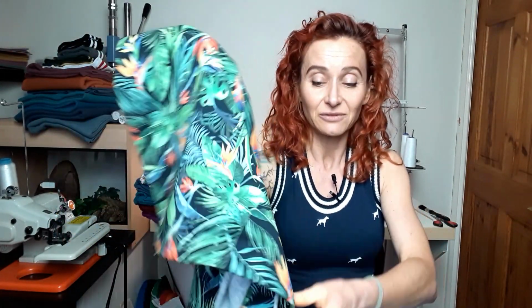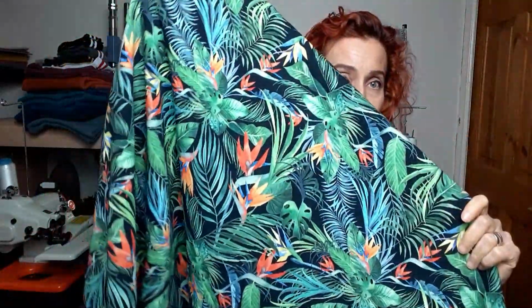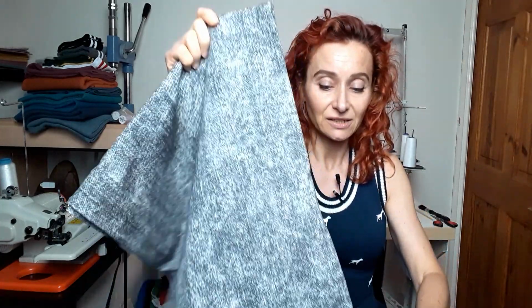Again, this is French terry and it's 240 grams per meter. And I think it's got 6% of spandex. It's got some stretch. It's not super heavy. It's breathable. It's lovely and it smells really nice, and it's been pre-washed, so it is ready to go. Then I bought some jersey, cotton jersey.